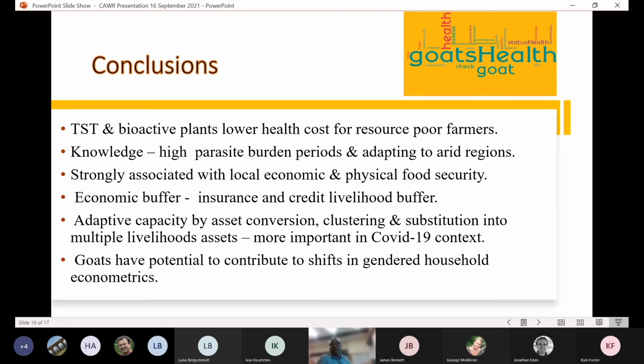Also, goats have become more important in the context of COVID-19. A recent World Bank report indicated that in the 4 countries that they studied, about 80% of smallholder farmers lost off-farm income due to COVID-19, and they had to rely more on the resources that they have in-house. So goats have played a critical role in that.